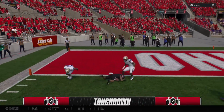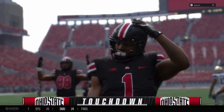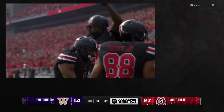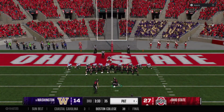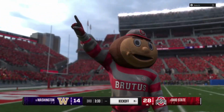Will he score here? Makes it across the goal line. Touchdown, Buckeyes. I think we're starting to kind of see a theme here, Chris, today. That's his second touchdown. The offensive line doing their job, and he's doing an outstanding job of just leading the defense, finding the hole, and being able to pick up big yards and touchdowns. With the extra point, the lead is 14.